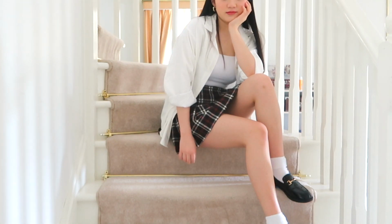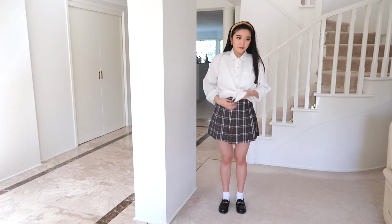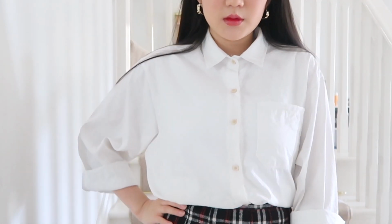This fit is already pretty schoolgirl preppy to me, but if you really wanted to take it up a notch, you could always button up the collared shirt for a more schoolgirl uniform vibe, if you like that sort of look.